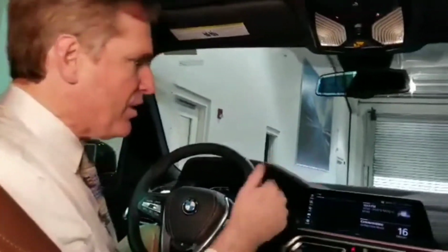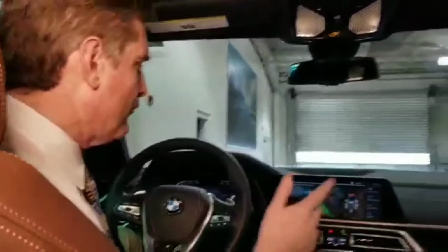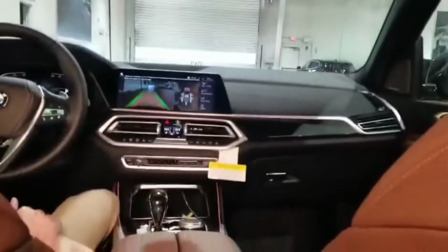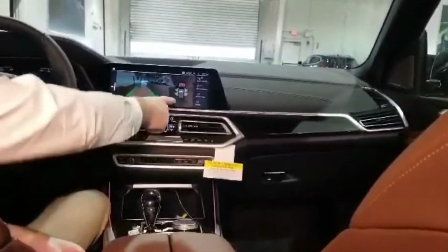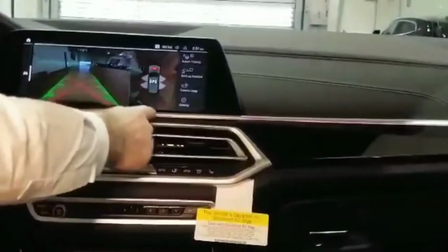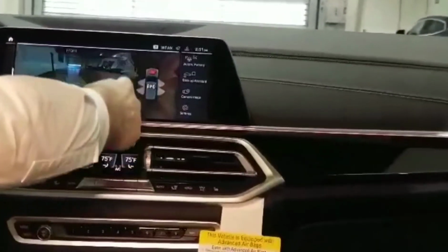When you engage the parking assistance program by putting the vehicle into reverse, this is what the computer screen looks like. And so it is showing us a backup view of the car and a top view of the car so that we can see if we've parked too close to other vehicles around us.